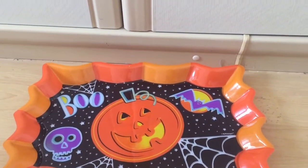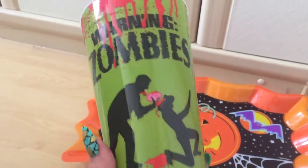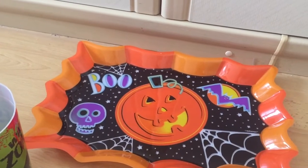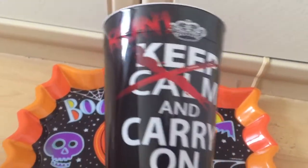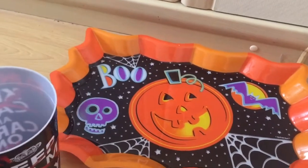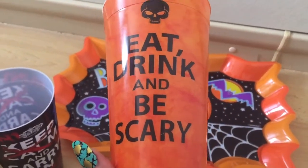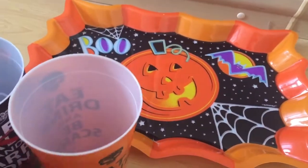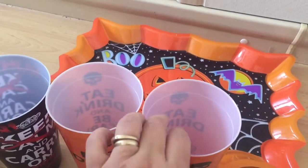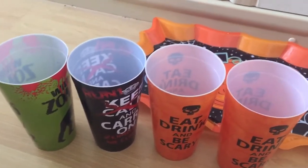These I believe may have come from B&M. We've got warning zombies. I'm sure I got all these cups from B&M. And we've got this one, keep calm and carry on, zombies are coming. And then I got 2 of these, eat, drink and be scary. And I don't know if I actually bought them last year. I know I used them last year. Whether I bought them last year as well, I am not 100% sure. And I can't really say how much they were.